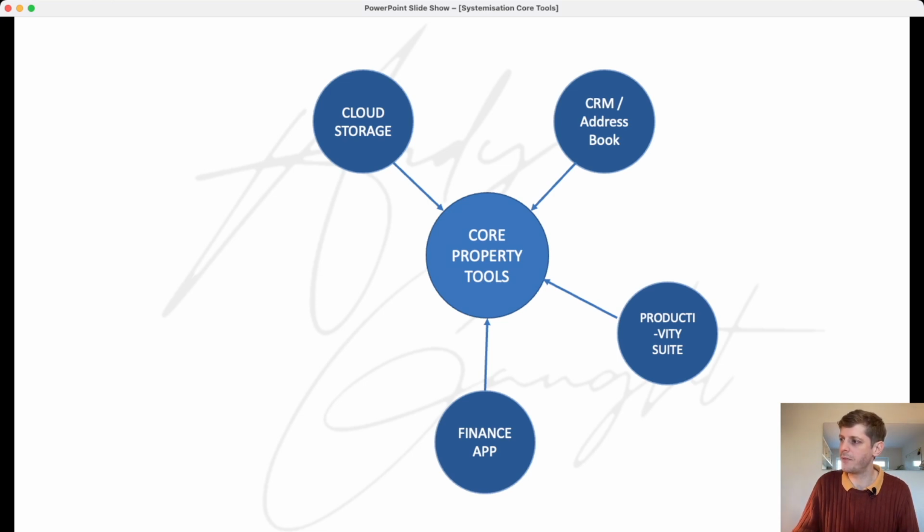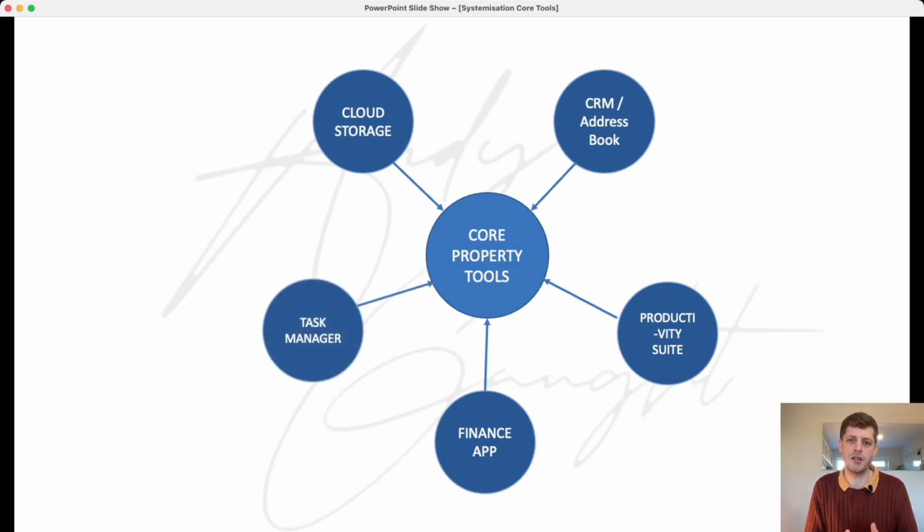And then last but by no means least, there's some form of task manager. And for you, task management may be really simple. It may be a piece of paper and a list of tasks. Other people go into more advanced things like tools such as Trello, Todoist, or Asana. My business, we use Asana. And again, like the finance app, if you want to scale, if you want to grow, you need to think about working with other people. And you can't do that through a piece of paper and a pen.